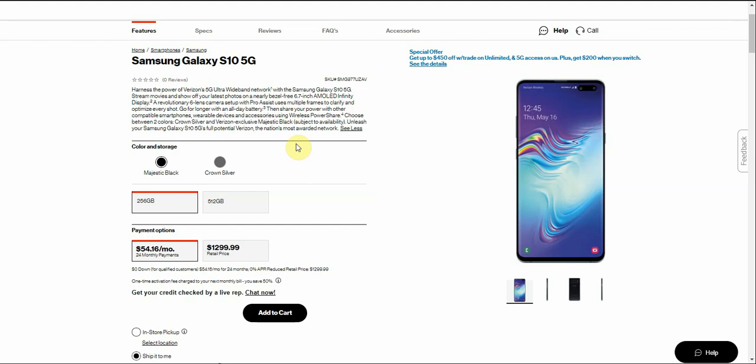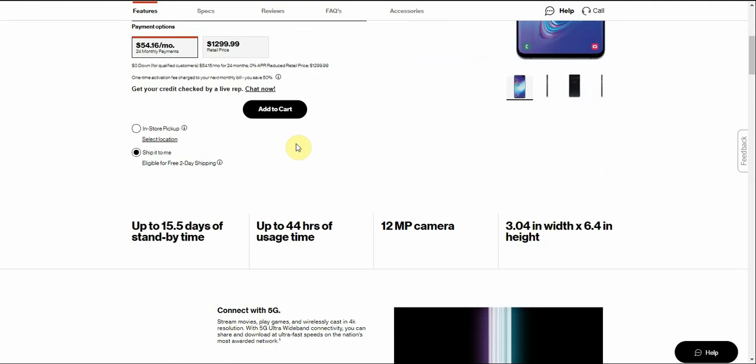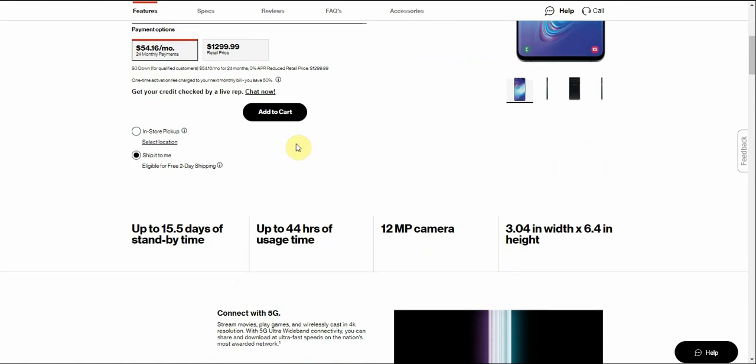Unleash your Samsung Galaxy S10 5G's full potential. Verizon's the nation's most rewarded network ever. And y'all have some check to see if your credit is good and all that, if you guys want to do that.